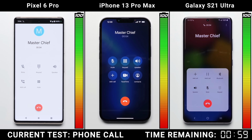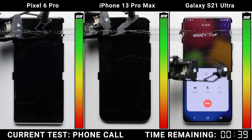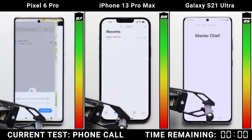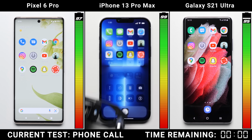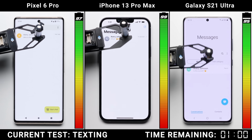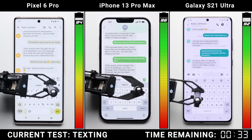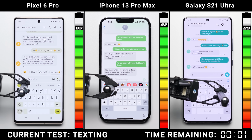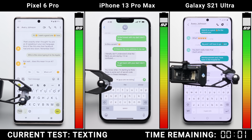Okay, we'll kick things off in the phone test, where each device is going on the same 1-hour phone call, where 60 minutes into it, the iPhone does the best, dropping by only 1% compared to the 3-point drop on the Pixel and a pretty big 5-point drop on the Galaxy. Here in the messaging test, the phones are texting back and forth with our automated chatbots, where after 1 hour of doing so, this time the Galaxy does the best, somewhat making up for that last test with it tying the Pixel at 89, although the iPhone still remains ahead of the pack at 92.